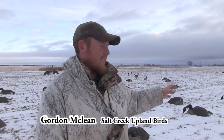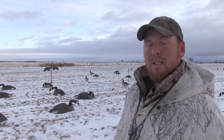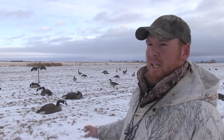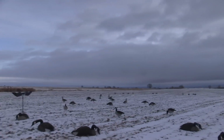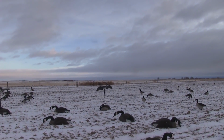Hey, we're out here this morning trying to kill some geese. We got a pretty good sized spread. We got a mixture of full bodies and shells. Our shells will represent the resters and our full bodies will represent the feeders. We got a pretty stiff wind blowing out of the south to the north today. So what we're hoping to do is get the geese to come across and see our decoys, cut and come back in and lock up, and hopefully come right over the top of us and get some good shooting.